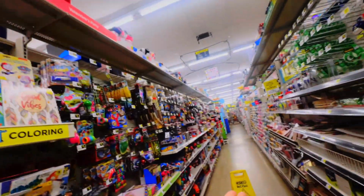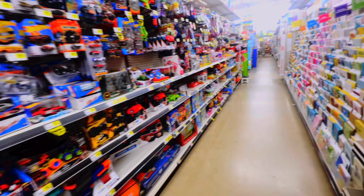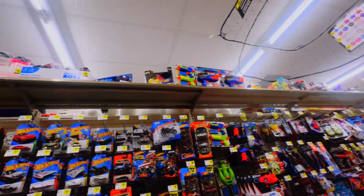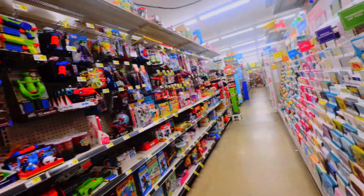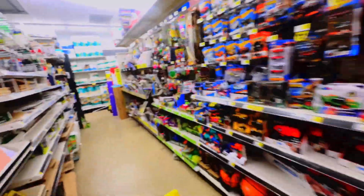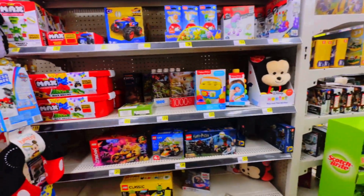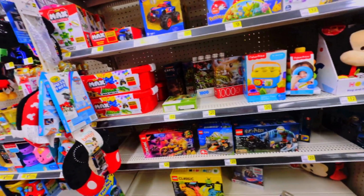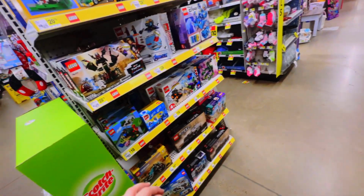There are toys. We are looking for like old baby dolls and stuff. Oh, Legos. Oh, my cart over there. Let's go look at the Legos for a minute. We're looking for the classic Legos, but in a small box. We're looking for the girl Legos.